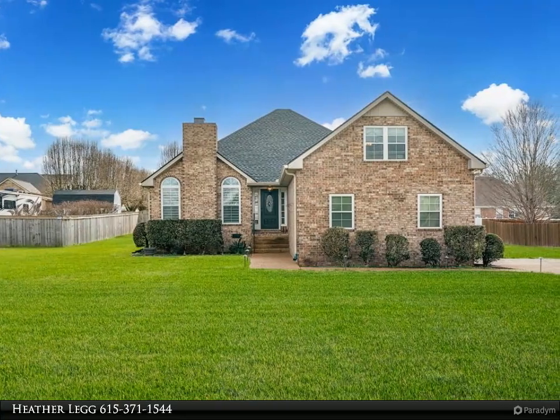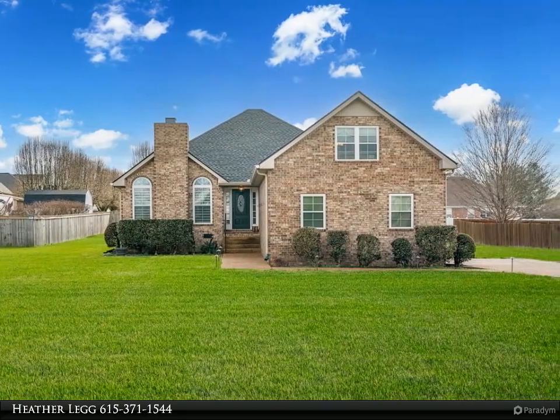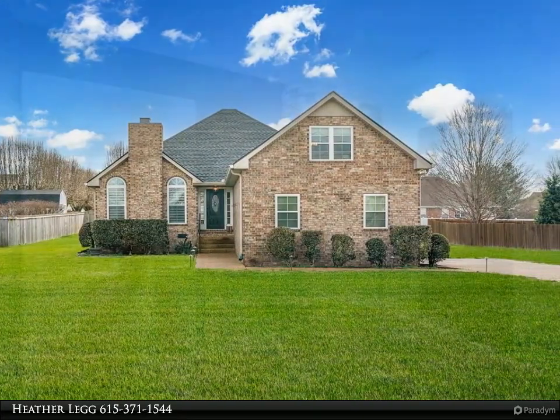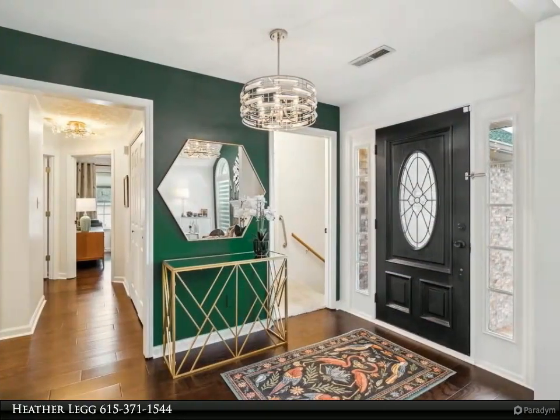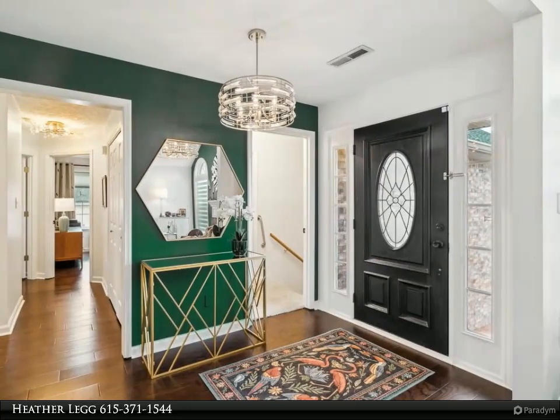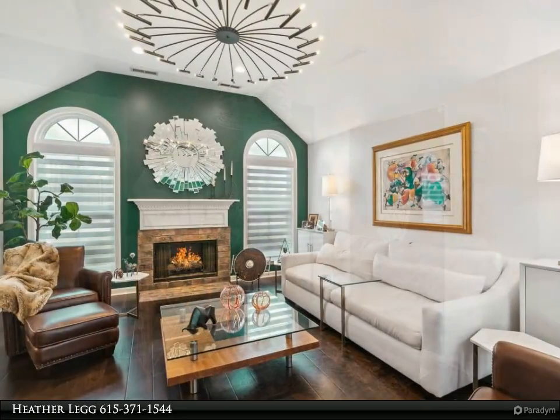Stop. This is the one, so look no further. This 3-bed, 2-bath, newly renovated home is absolutely stunning. Everything is on the main level, except the bonus room. The open floor plan is perfect for entertaining.